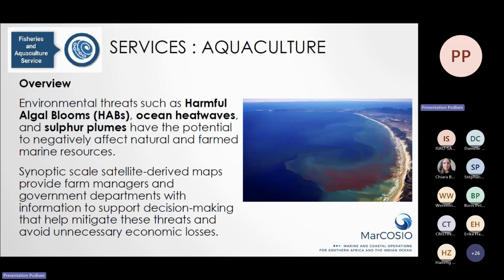Then there's also aquaculture requiring a similar service. Marine heat waves, we'll be talking about that on Thursday, will also affect the quality of the water that's coming into the intake on the land-based aquaculture farms for abalone around our coast, and cause stress to the animals, and that needs to be monitored. It's also precursors for HAB conditions, same kind of thing. So again, the sea surface temperature important in this regard.